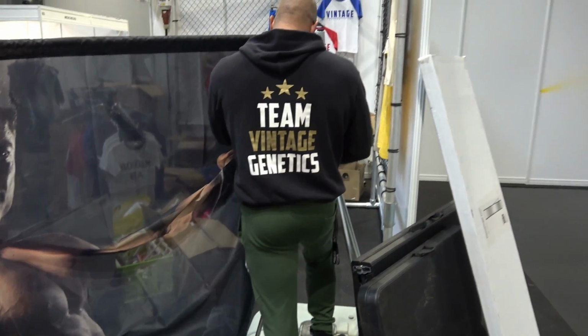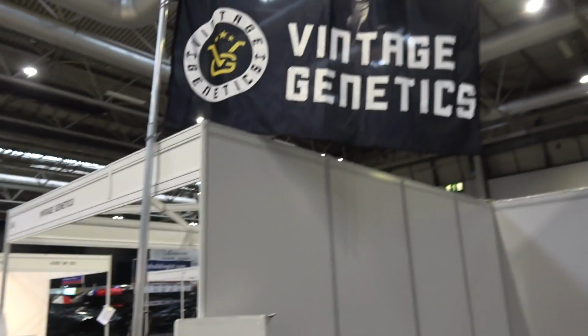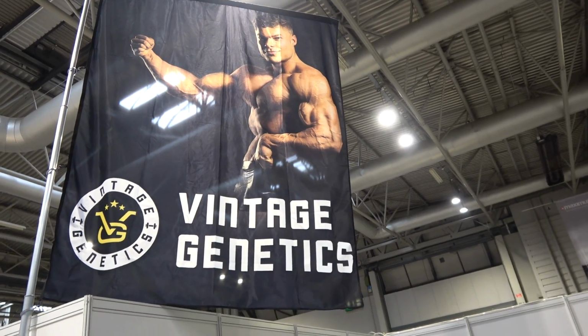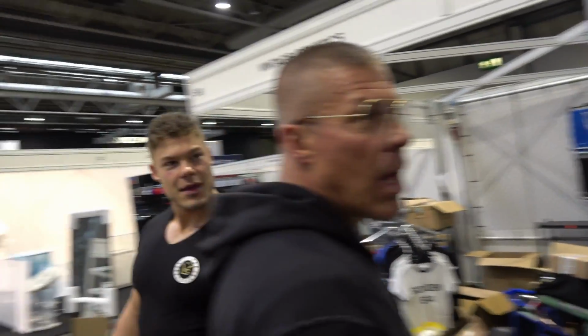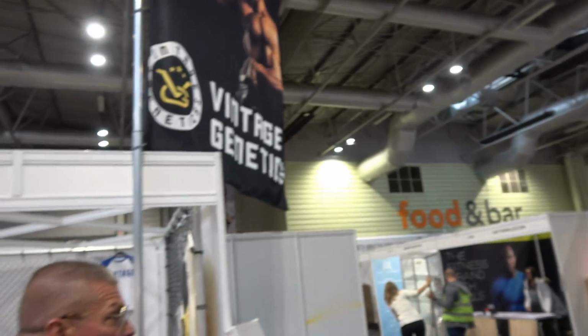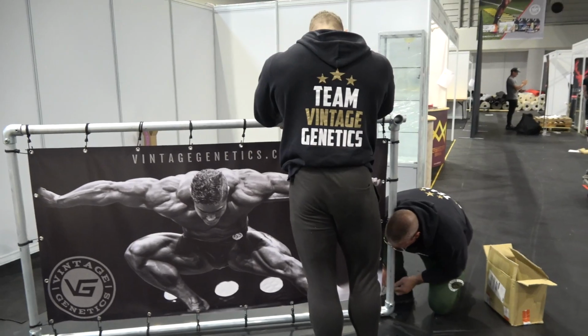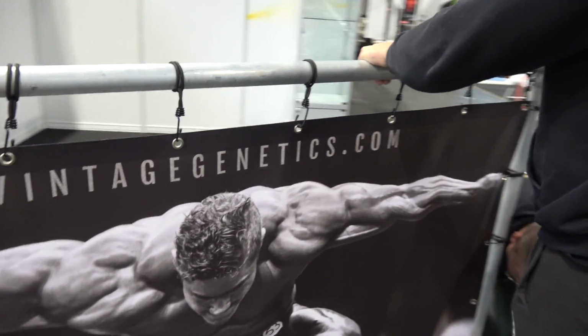I decided to purchase a flag that was 5 meters high, so everybody could see us from a long distance, because that was a complaint we had last year. A lot of people told me they couldn't find the booth, because we didn't have the biggest booth out there. It was a little bigger than last year, but still not big enough to be noticed right away, so we placed a flag there, so even from afar you could see exactly where we are.